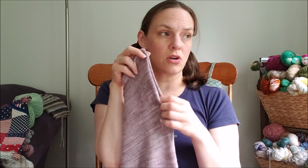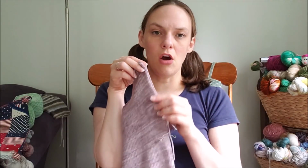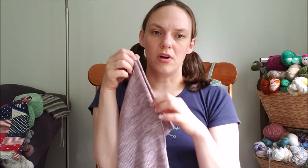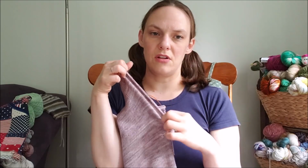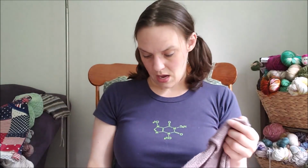So I'm going to retry it on once it's dry. And hopefully the blocking will have added enough length where it's going to feel less tight. I don't feel like my arm is that huge, but I don't know. I don't know how big my arm is. I do have pretty large biceps, I mean, for a woman, I guess. And I have kind of beefy shoulders, so maybe that's a problem.